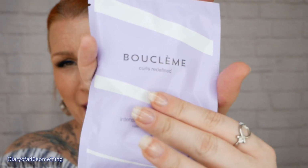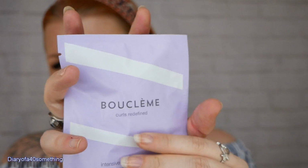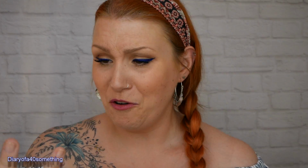It's a Boostlean Curls Redefined Intensive Moisture Treatment. It's for your hair. A deeply nourishing conditioning treatment restores moisture, strength and shine, revitalizing dry and damaged hair whilst improving curl definition and elasticity. My hair is straight. It's got no curls. Yeah, it's a 50ml big pouch there. Ooh, but I can't remember ordering it. I honestly can't remember ordering it. It might be nice though.